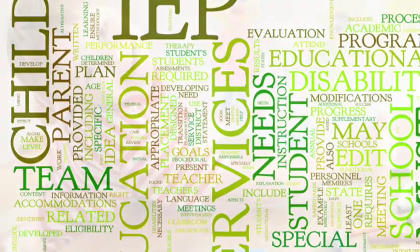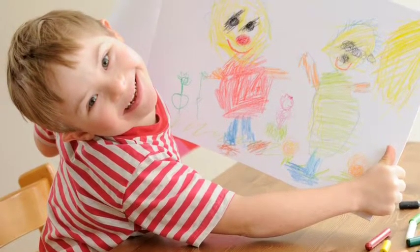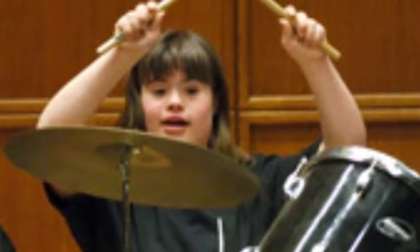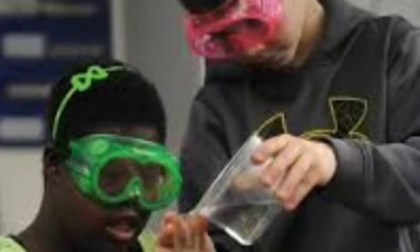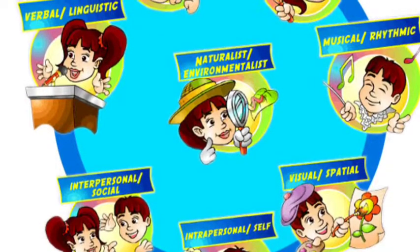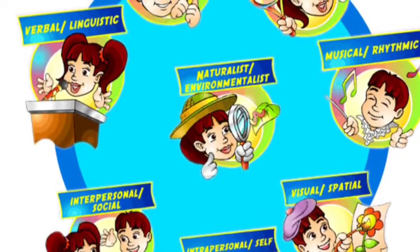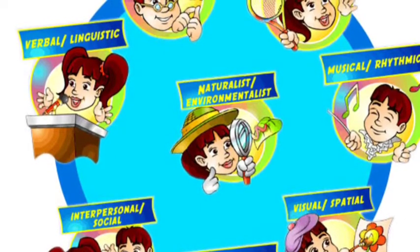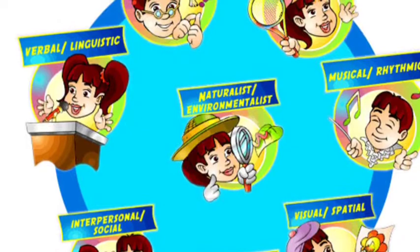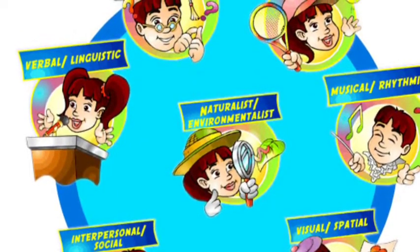In the education community, it is known that students with special needs are unique in their challenges, but they are also very unique in their strengths. Howard Gardner's theory of multiple intelligences outlines these various strengths. The 8 types of intelligence include logical mathematical, bodily kinesthetic, musical rhythmic, visual spatial, intrapersonal, interpersonal, verbal linguistic, and naturalist.